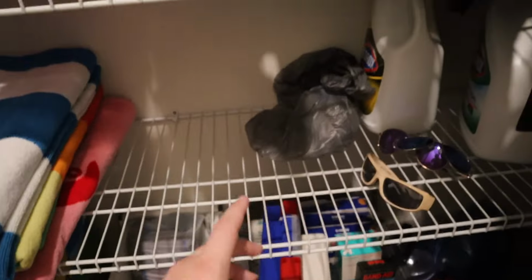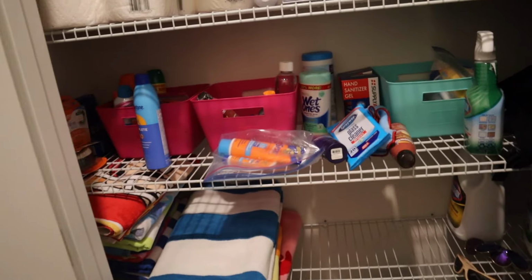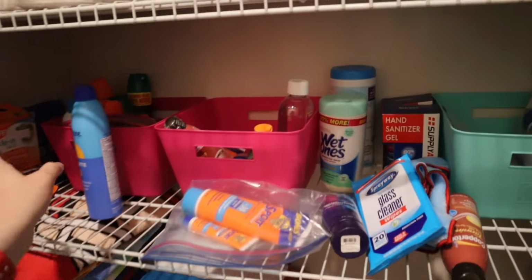So we have more bags. Put those in the bathroom. And then up here is sunscreen. I have tried and tried and tried to organize this.